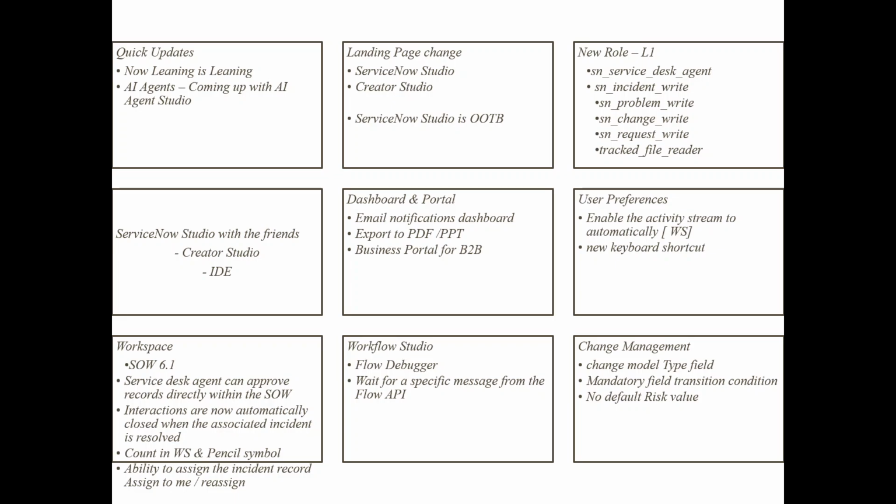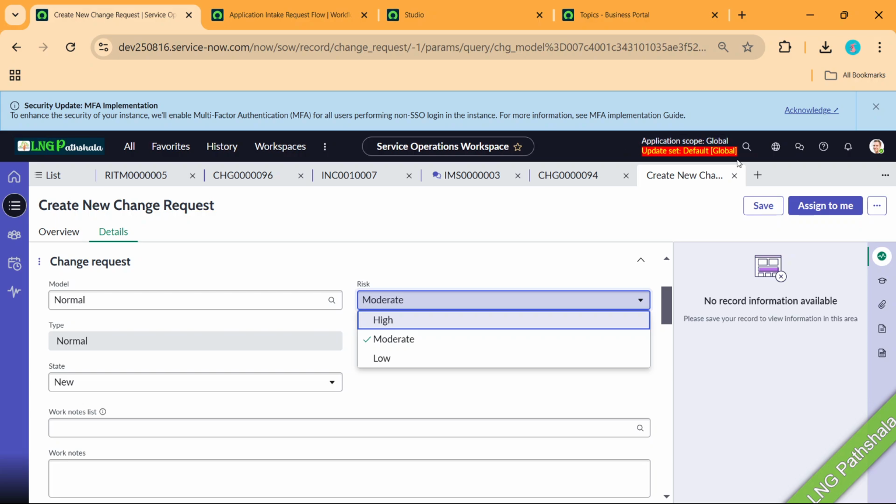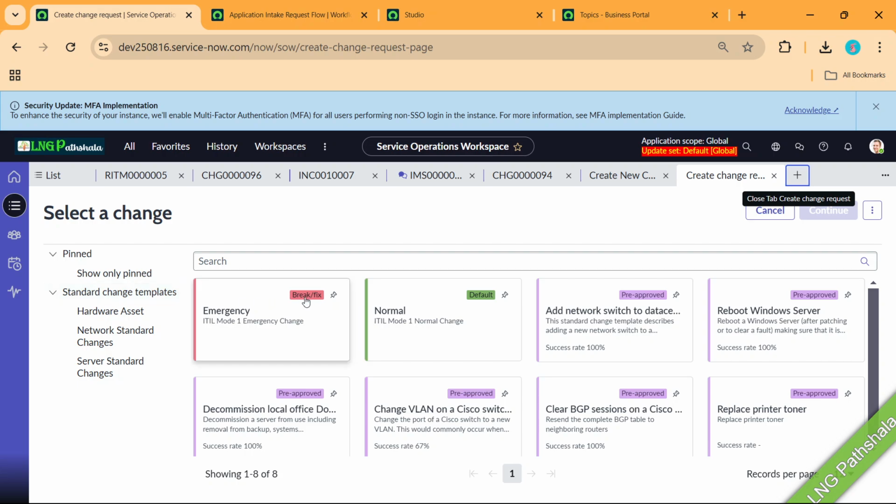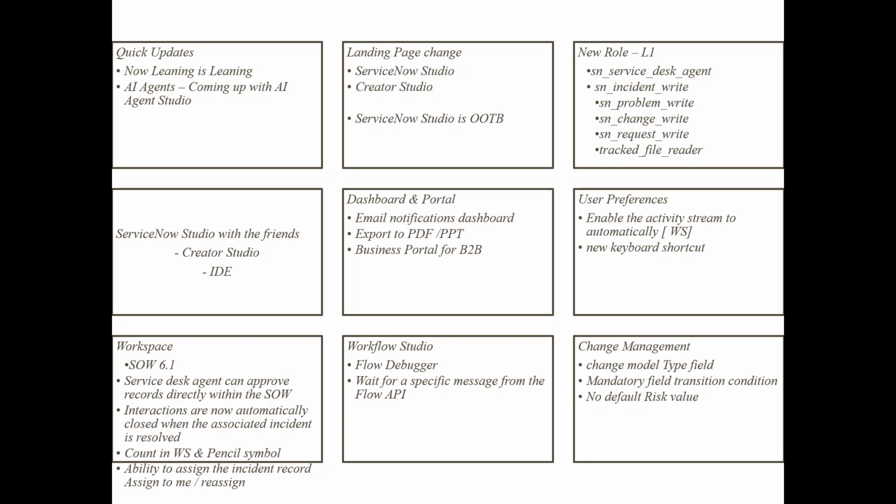We can add the mandatory fields in the state transitions as well in the modeling part, and also one more model type field has been added. Believe me, I tried to explore this option but did not get what exactly this means. Even the link in the release note did not clearly mention what the field is, but it's saying it's a type. What I was reading earlier, the type can be like this. When you click on this change request, the type can be like break fix kind of thing, our default. But I don't know whether these are the old ones or the new ones. Might be something new has been done on this particular part. Still not clear what ServiceNow has done because release notes are not clear on this part.